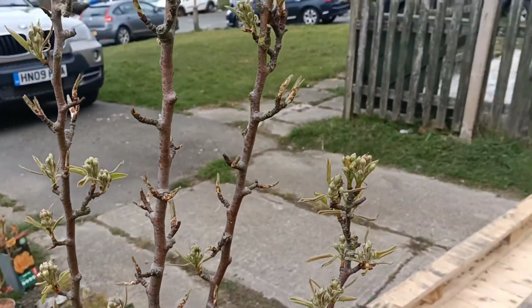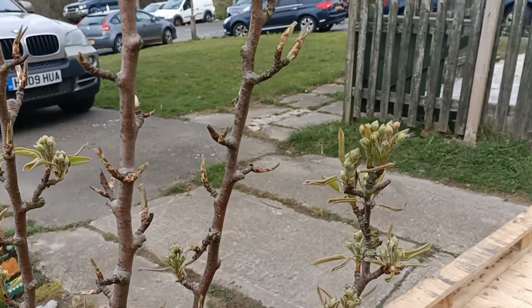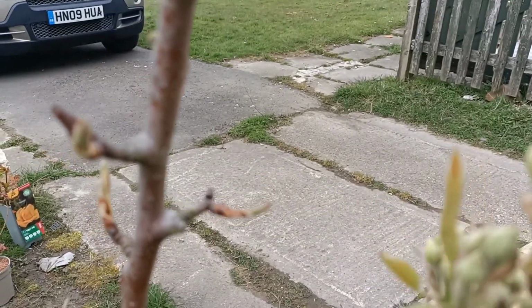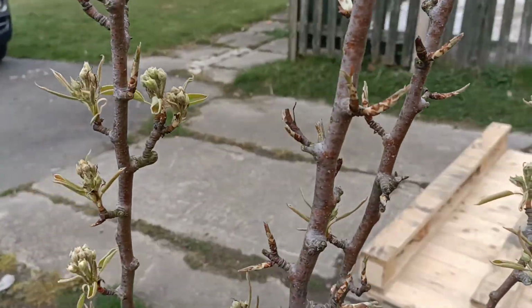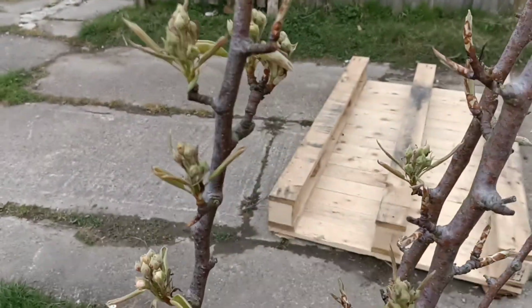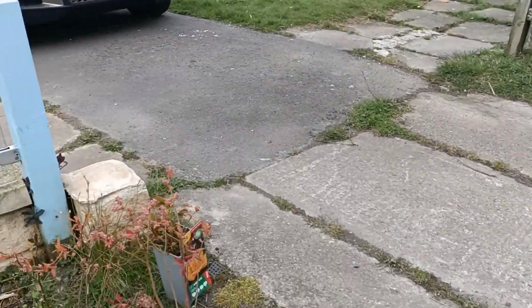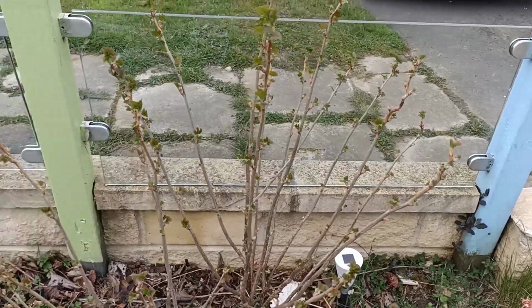So like my back garden, I've got some fruit trees in the front garden as well, and again they are looking much better this year. And I can see them sprouting, I can see the flowers. And generally I think with the spring the garden starts to look better, though it's miles away from how it should look by the end of the spring season.